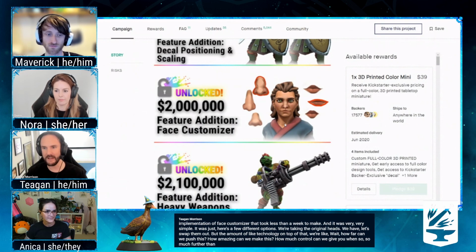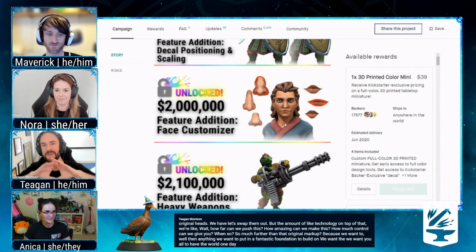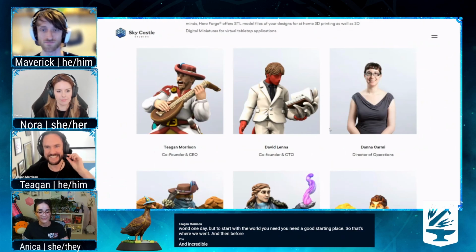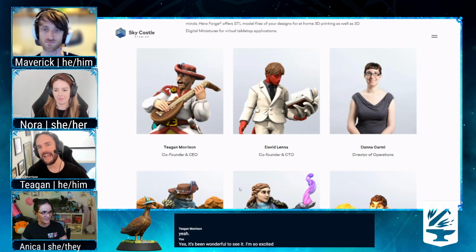than that original mock-up, because more than anything, we want to put in a fantastic foundation to build on. We want y'all to have the world one day, but to start with the world, you need a good starting place. So that's where we went. And then incredible foundation. Yes, it's been wonderful to see it. I'm so excited for people to be able to see it in a second here.